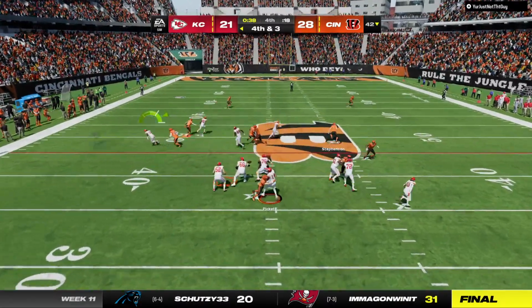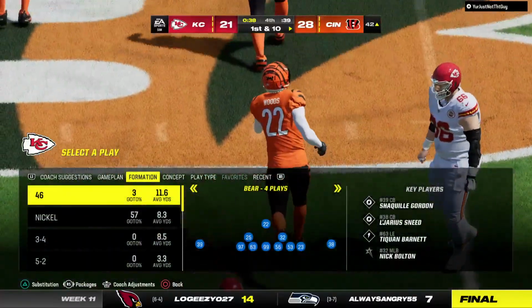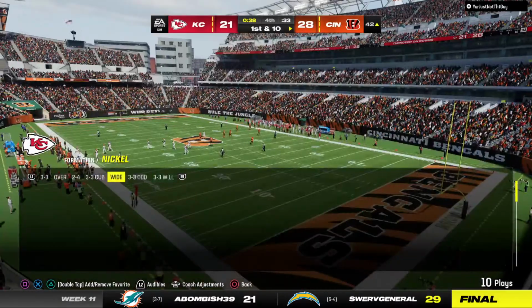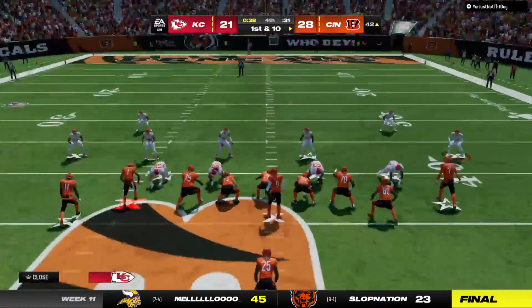Pickett, 4th down, desperation time. And they hit him as he throws, as this one's going to go straight down to the turf. Incomplete. They had to go for it with such little time remaining, and the Bengals are going to get it back in terrific field position.